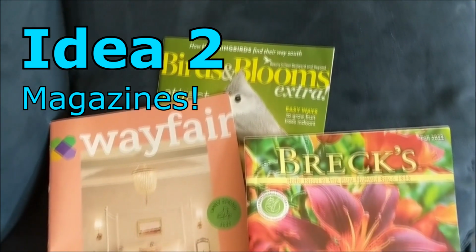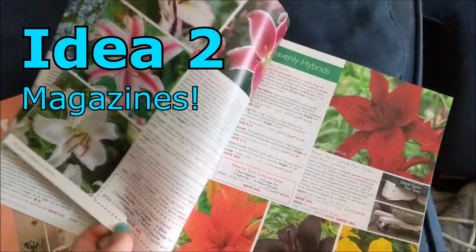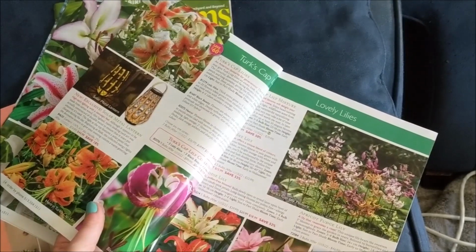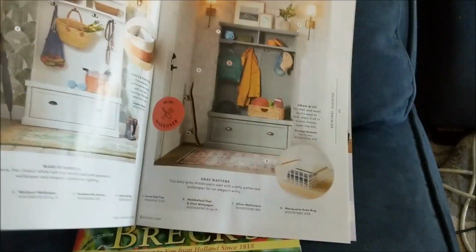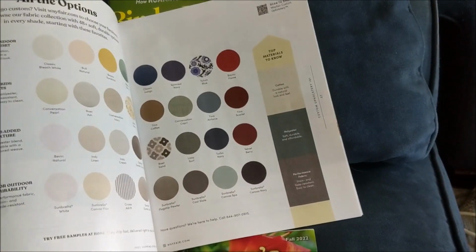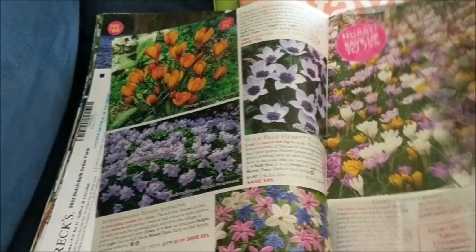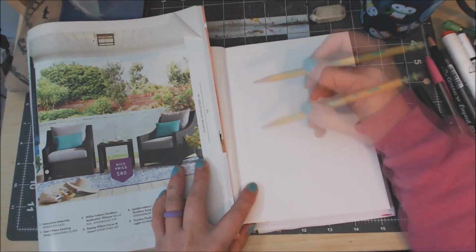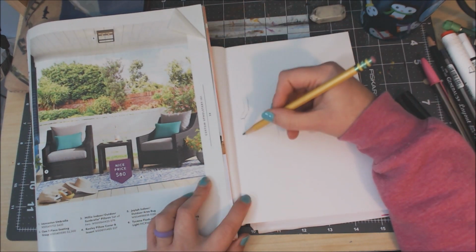And idea number 2 is using magazines. Whether you get bird magazines, flower magazines, furniture magazines, and even clothing magazines, you can use these images to draw from. You're not creating a final piece, so copyright issues aren't a problem. You're just doing this in your sketchbook for fun, learning how to draw certain things that normally you wouldn't draw, or maybe just getting even more refined practice on stuff that you usually do draw.